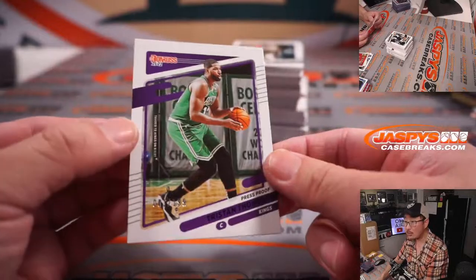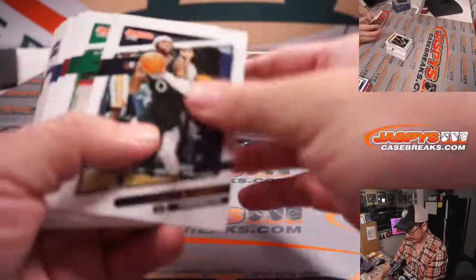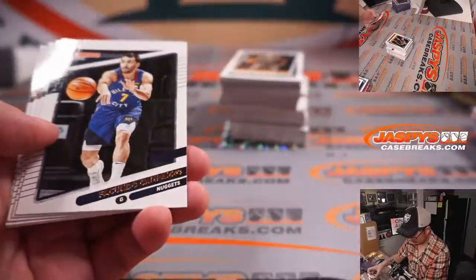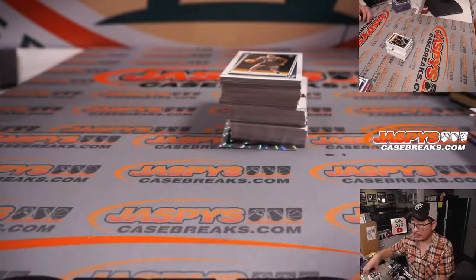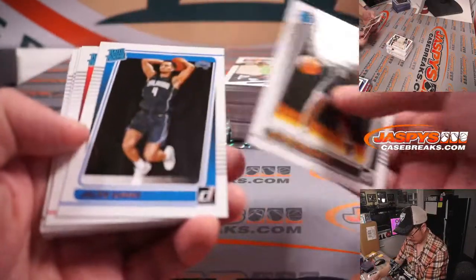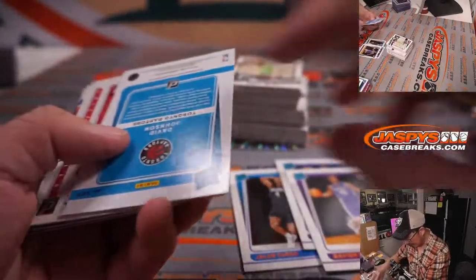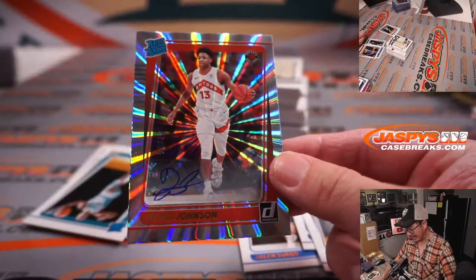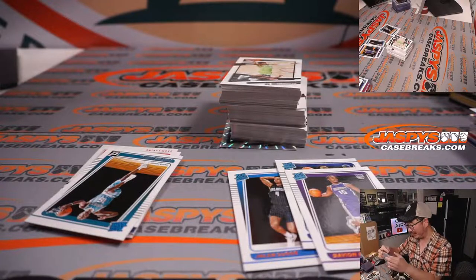Got a Jayson Tatum to 199 for the Celtics, Dave, with the C's. And David Johnson is your rated rookie autograph, 57 out of 99. Maybe hoping for his teammate. That'll go to Sean Maddock and the Toronto Raptors. Dino DNA.